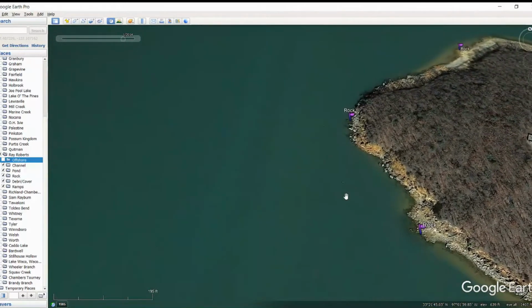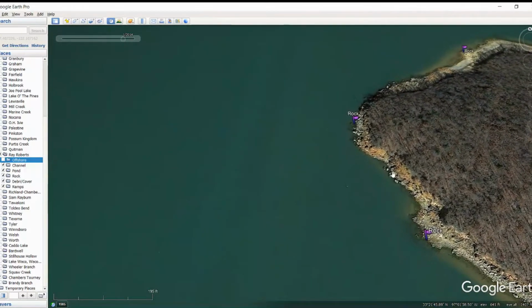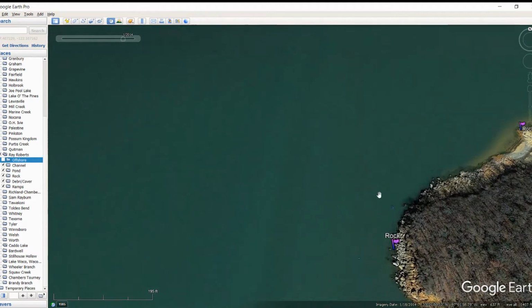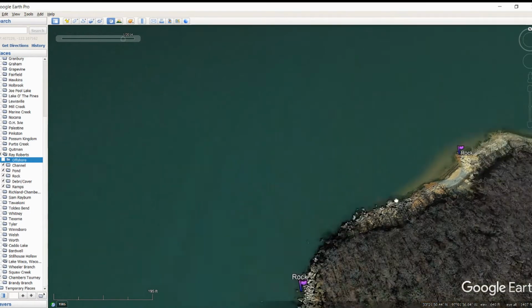Now, as we move a little bit further up here, of course, we've still got a lot of rock to fish around. So your shallow diving crankbaits, all that stuff is going to be really good in these areas. You've also got some more rock over here off this main lake point. I'm not sure how far off this rock goes, but it appears that it's pretty much on the land. It wasn't man-made, so that rock probably goes out quite a bit further out into the lake.